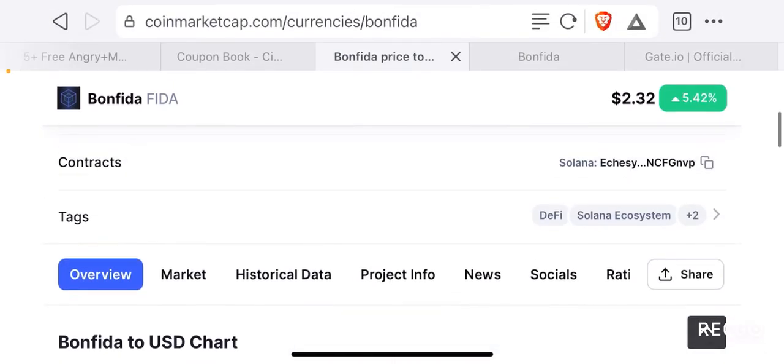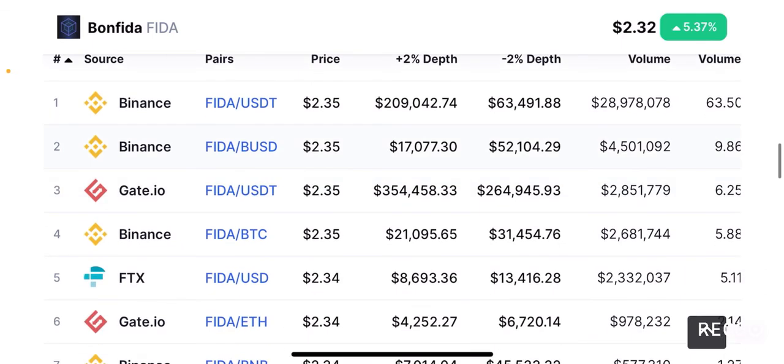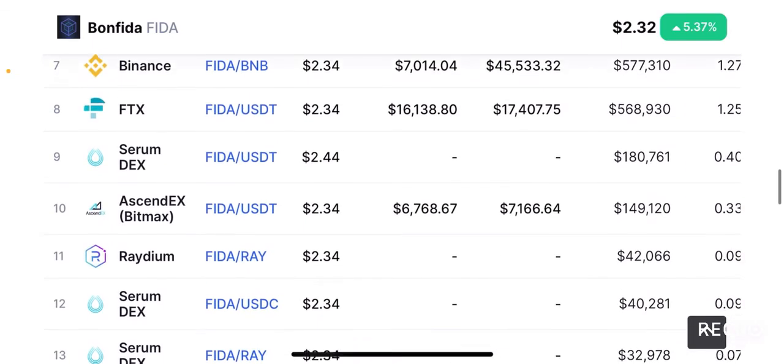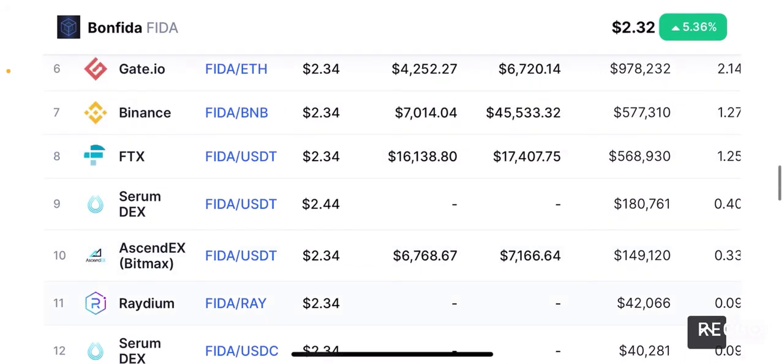So when it comes to the markets itself, as of now, this token doesn't have a Coinbase listing, which means you can get it from Binance, which seems to have the highest liquidity for this token. You can also get it from Gateio, one of my favorite exchanges. You can buy this token with USDT along with ETH comparative. You can also get this token from FTX, which is also a really popular centralized exchange, Ascendex, or even Serum Dex, which is a decentralized exchange itself, or Raydium, which is also a decentralized exchange on Solana, right?